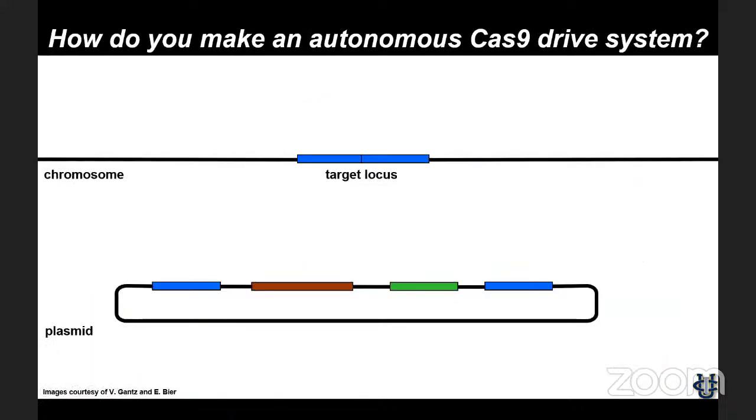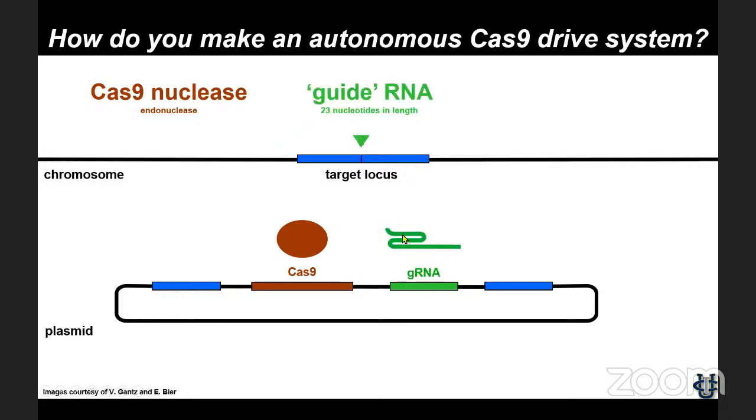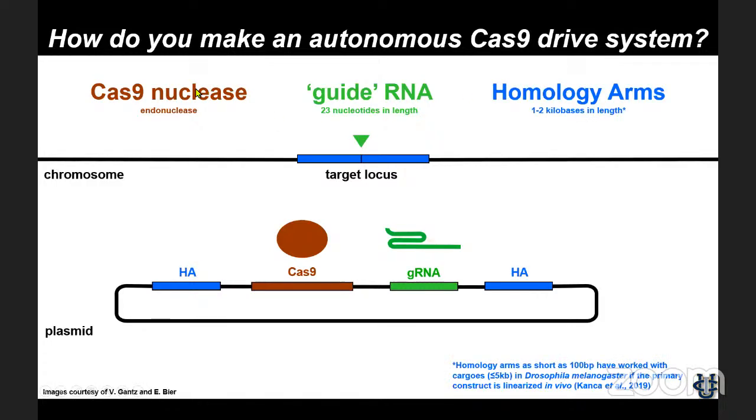So how do you make an autonomous gene drive system? When we talk about autonomous, we mean something that continues to propagate once it's integrated into the mosquito. And we start here with a chromosome that has a target locus. This is where we would like to have our gene drive system integrate. And then we build a plasmid. The plasmid has encoded on it the Cas9 nuclease, which is an endonuclease. It also has guide RNAs, which interact with the nuclease and determine a specific spot in the target locus where we're going to have cleavage. And then we have cleavage by the endonuclease.